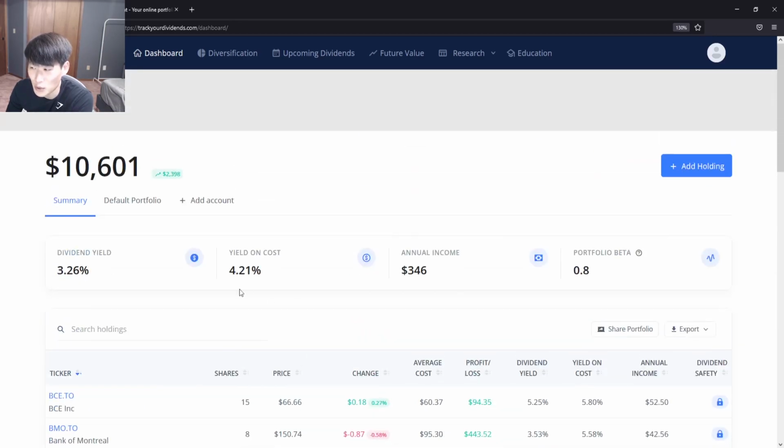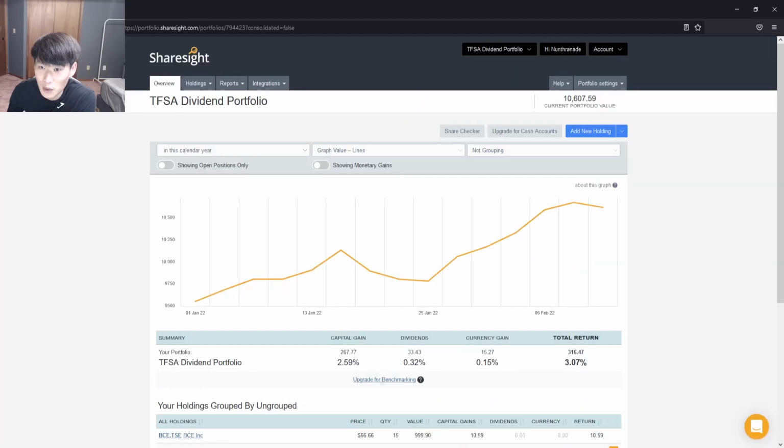So that is the portfolio. On track your dividends. And our annual income is $346, which is what we're pretty much looking for as we continue to build a dividend portfolio right in front of your eyes. So go ahead and close that out, and we'll head to ShareSite.